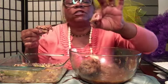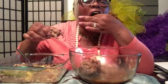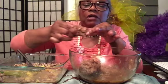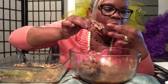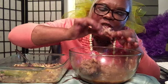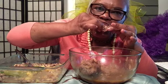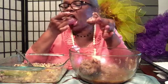Put it in your mouth, give it a little suck on it, get all the juices, and the meat comes right off. You'll be surprised at how much meat is on a turkey neck, especially when that's your meat. Oh my goodness. This is really good.